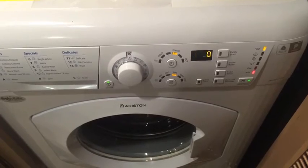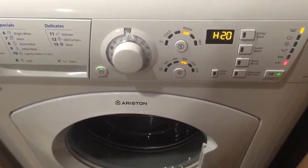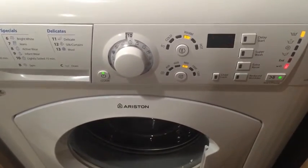And I hear the water. That's it, it still says H2O, but it is water going in. Well, so far, I'm pretty ecstatic. Just some little cosmetic things that they're taking care of for us, and I've got 6 minutes left on the washer, and I'll test out the dryer.